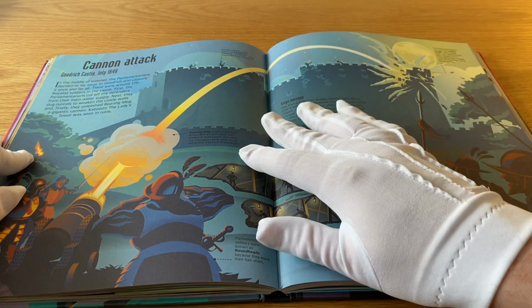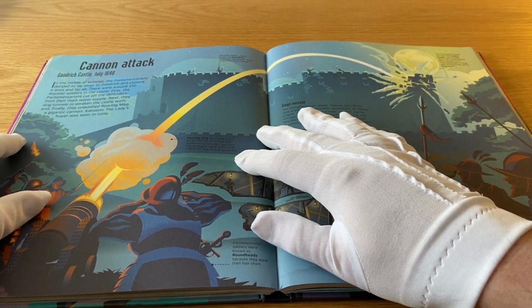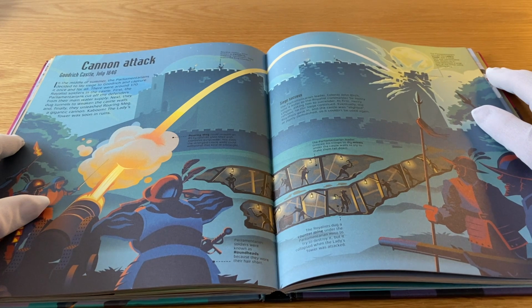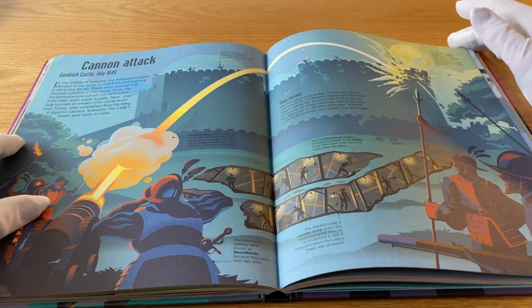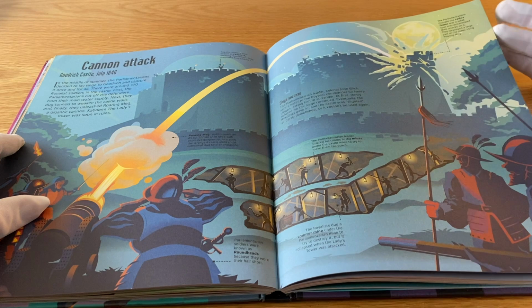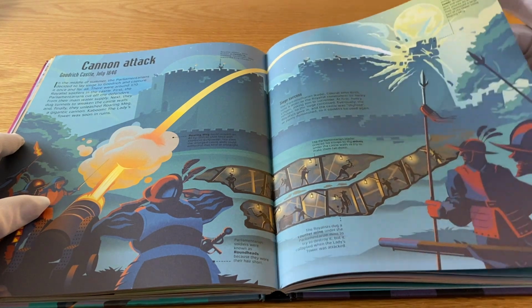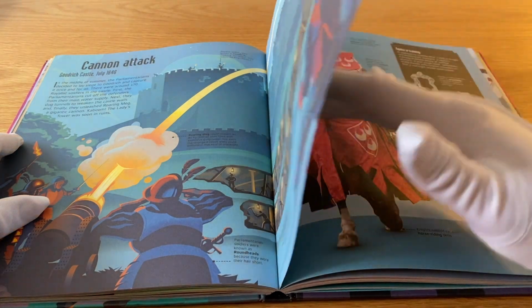Roaring Meg. Not even the strongest castle walls could withstand its 85 kilograms, 200-pound shell filled with explosive gunpowder. So they really went all out to get rid of this castle.